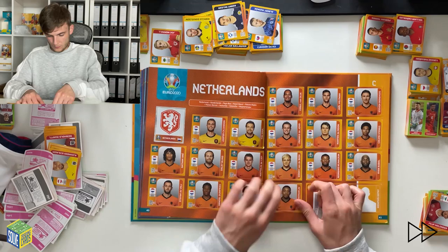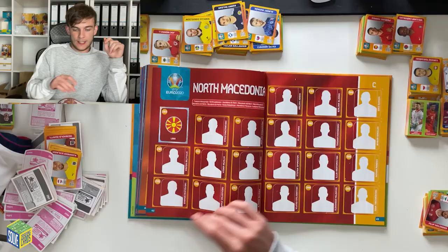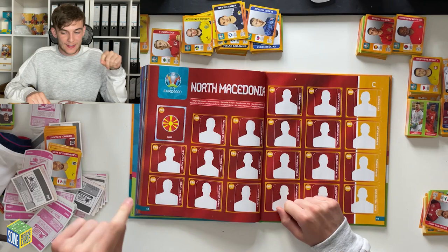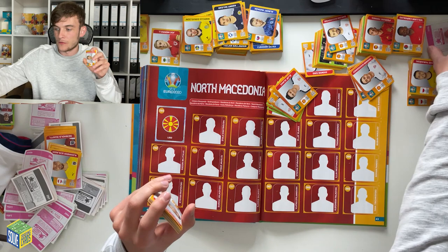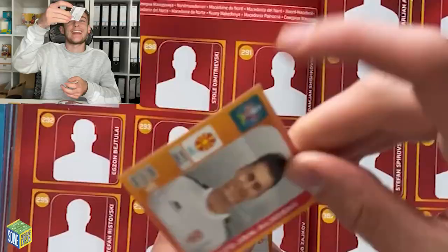Last Netherlands sticker to add in. There it is. Memphis Depay, the full Netherlands team. Pretty good. Now, North Macedonia, we get to add the first Leeds United player of the sticker book in with this North Macedonia team. Alioski, got to love him. Right, where are they now? That's the question. Here they are. Wait, found them. North Macedonia. Kind of just threw them across the table there. Didn't mean to do that, but let's pick them up as if nothing ever happened. Alioski, there he is.